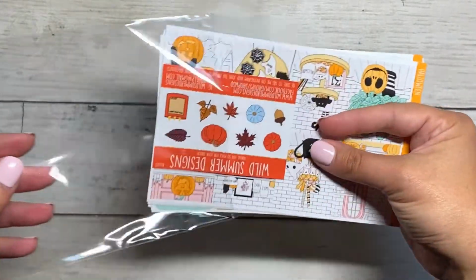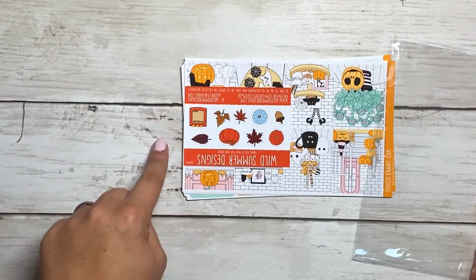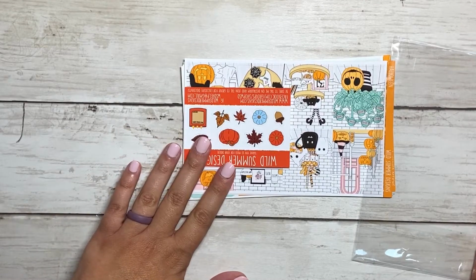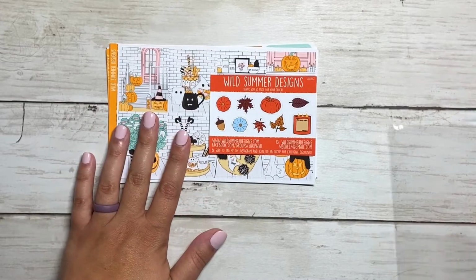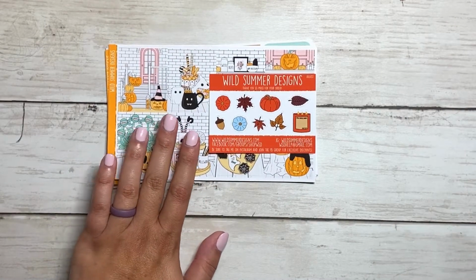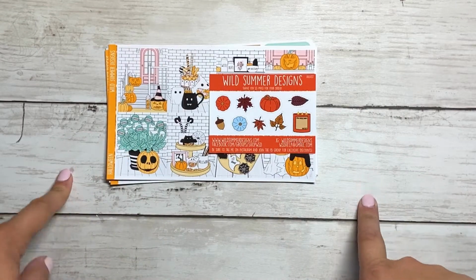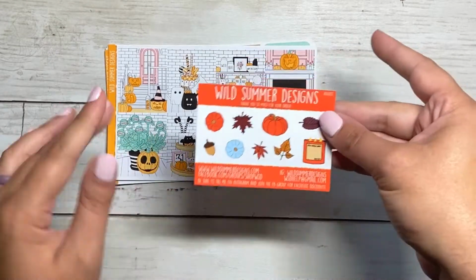And every year I keep saying, I'm gonna do better. I'm not gonna order as much. I will say I did do better this time. Last year was really bad. I had a dozen, if not more, fall and Halloween sticker kits that I had ordered. It was bad. So I will say I did do better this time around, but I can do better, even better, I think. So it's just hard. I love fall.